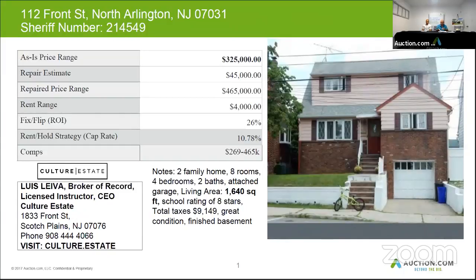School rating in town is an 8, so that's a really good district. Taxes on this are $9,149 per year. The home is in great condition according to the MLS, and it does have a finished basement. The home can be resold for $465,000 when it's in good condition. You may want to budget $45,000 for repairs if any are needed, and you can get as much as $4,000 a month in rent for this home.